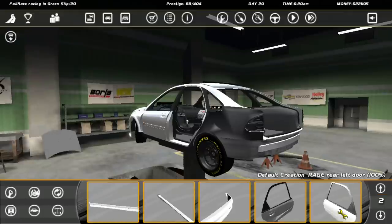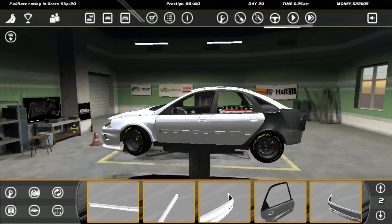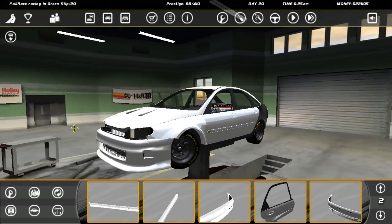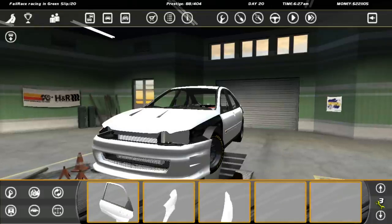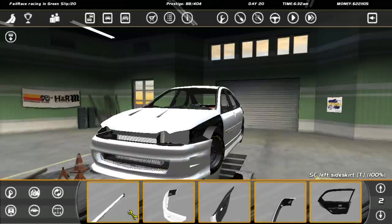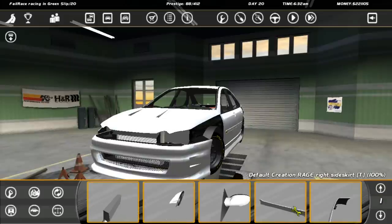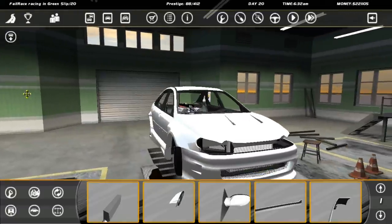Okay, so we've got messed up body kit. They're Rage, they're just sort of normal doors. We may have to go with the normal quarter panels as well, I think, on this, as they're massively wide wheel arches. No, not for me. What do we have there? So they're the Rage skirt, so we'll use them. That's a Rage. I've not taken off the left-sided one. Okay.